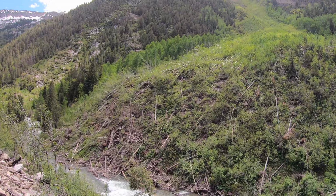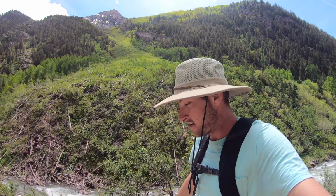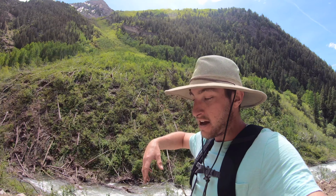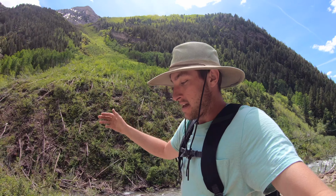Pretty wild. It's springtime right now. And the water level's starting to rise. So right here is gonna be another big avalanche zone. You can see the aspen trees just toppled over where the weight pushes them down. They're actually made to do this. And now that it's summertime, they're gonna start to stand back up and be just fine. Beautiful what nature can do.